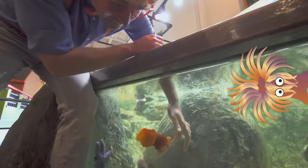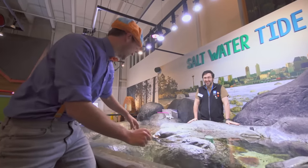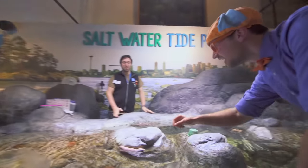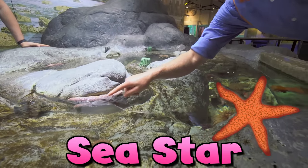Whoa, it looks like it's closing itself up a little bit. Blippi, it might think you're food. Ooh, that's funny. Oh, look at this one. What's this? That over there is a sea star. How does it feel? Whoa.